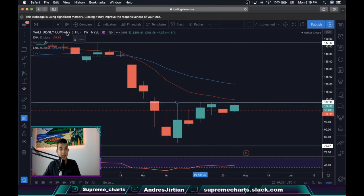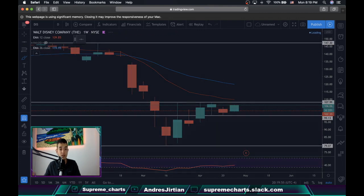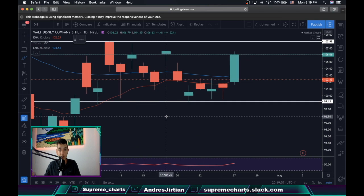And today we had a daily trend change, which could mark this as our weekly higher low. Even though it's small, we didn't get to pull back a significant amount. It was still enough of a pullback, in my opinion, to call that a weekly higher low. So I will zoom into the daily time frame so you can see that trend change.